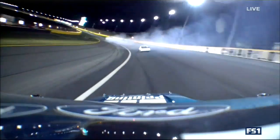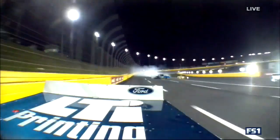Right on board with Cindric. Right, right, go, go, go, back down, back down. Caution is out.